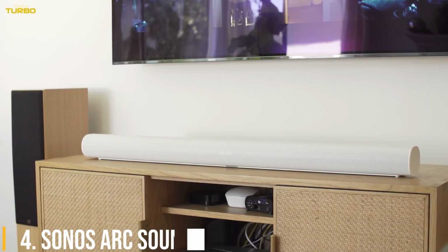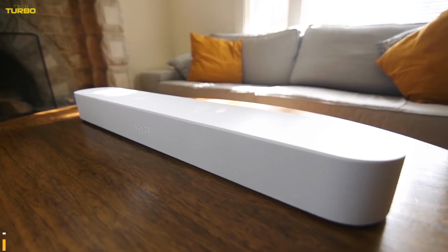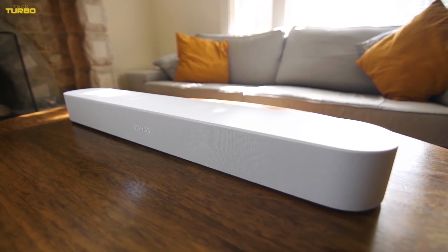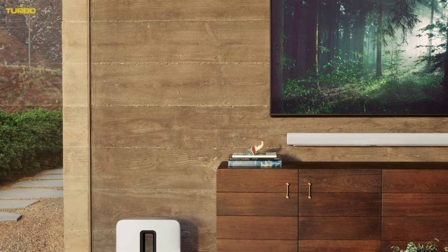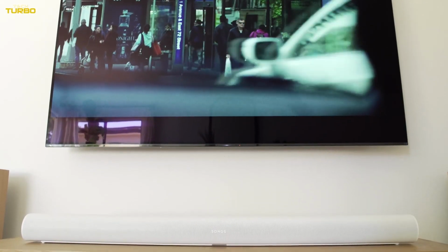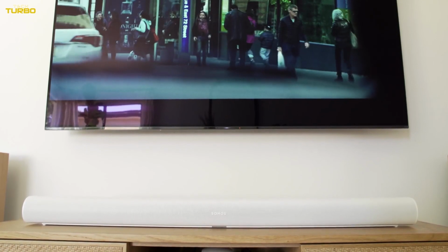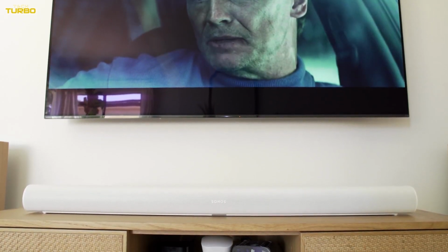4. Sonos Arc Soundbar. Offering up a hard-to-beat balance of features, design, ease of use, and performance, the Sonos Arc, the company's first Atmos soundbar, is an easy product to love. There are very few soundbars out there that do so much so well. In fact, it's our pick for the best soundbar. No matter what you're watching, it sounds superb.